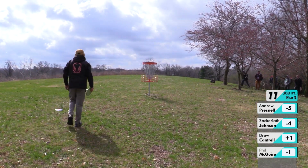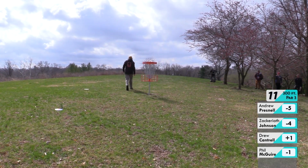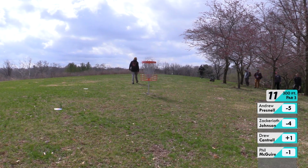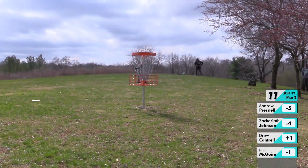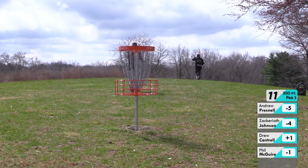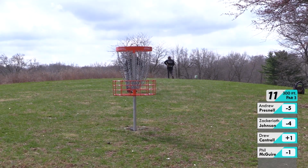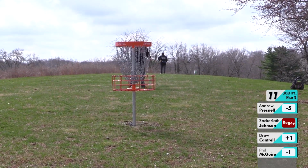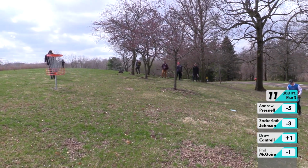Zach, I mean, he's committed on it. It's like his release is off. He's not trying to stay in front of it almost. Seems almost a little nervous. I don't know. Zach's been touring all over the country, but he just seems kind of not comfortable on the putting green. But he's still making them. And he's been making the comebackers. Yeah. But that is not a hole you want to bogey.